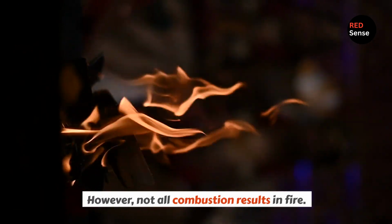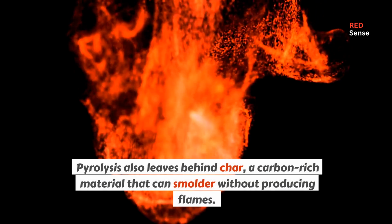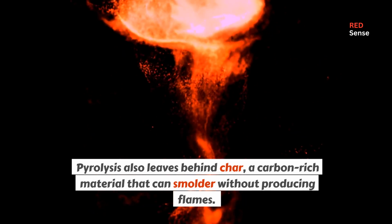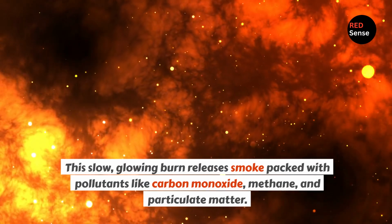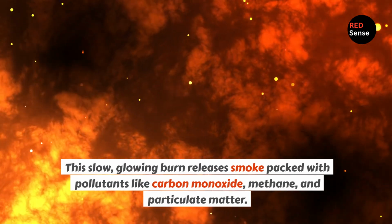However, not all combustion results in fire. Pyrolysis also leaves behind char, a carbon-rich material that can smolder without producing flames. This slow, glowing burn releases smoke packed with pollutants like carbon monoxide, methane, and particulate matter.